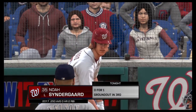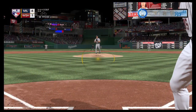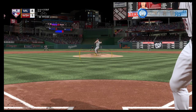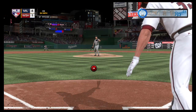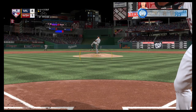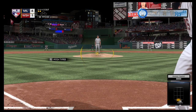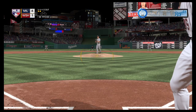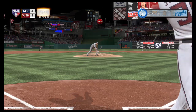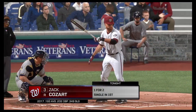Standing in, Noah Syndergaard. He'll start things out in the home half of inning number 5. First pitch curveball, swung on and missed. Strike 1. 0-1 count. Here's the pitch. Strike 2 as he swings and misses at a ball in the dirt. On its way, the 0-2 pitch. Swing and a miss as he ran the fastball right by him for the first out.